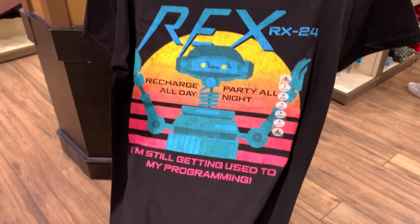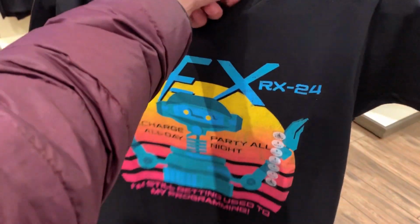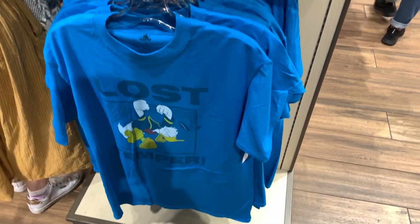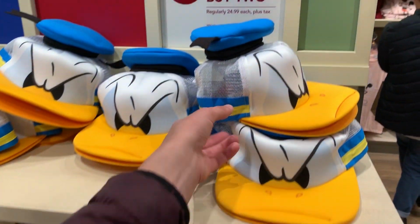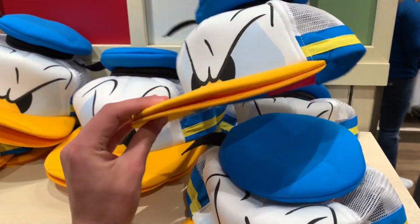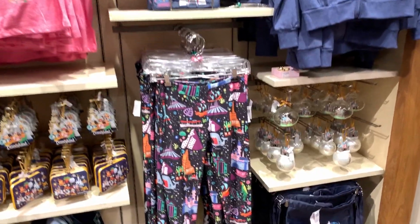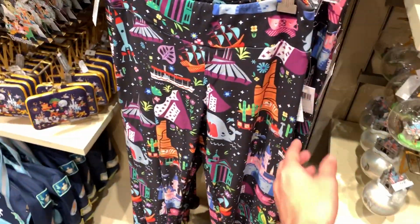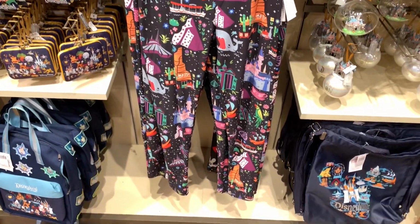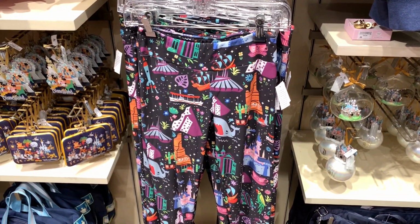There's also this brand new DJ Rex shirt, which is fantastic. I actually might buy this, and I believe it is $25. That's so cool. There's also some really cool Donald Duck merch, including this new hat, which actually has an openable duck bill. That is so awesome. This is $25. Also, there's some really cool leggings they're selling now, and I believe these are all $40, but for my 8% female viewers, some really cool leggings.